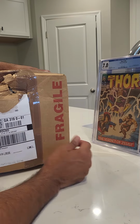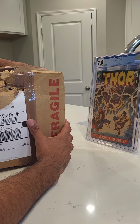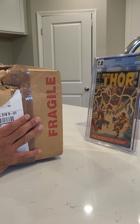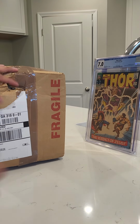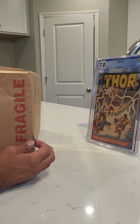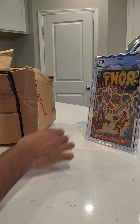For context, these are the 7 books that were submitted with this store, 129. Once again, delivered to CGC early May 2021. It is now the end of August 2022, so almost 16 months with CGC. As you can tell, the box is in really bad shape. We're gonna get to it, and I think I'll open it from this side, and we'll see what's going on.